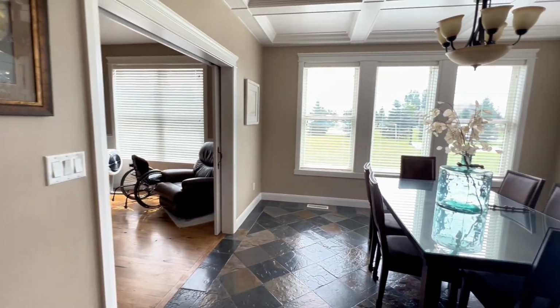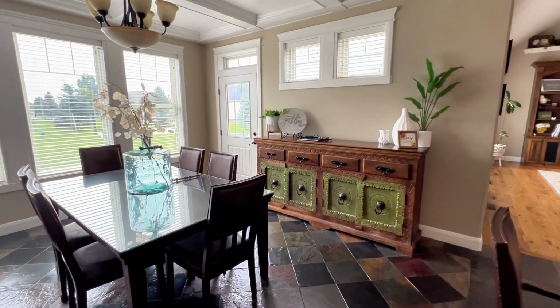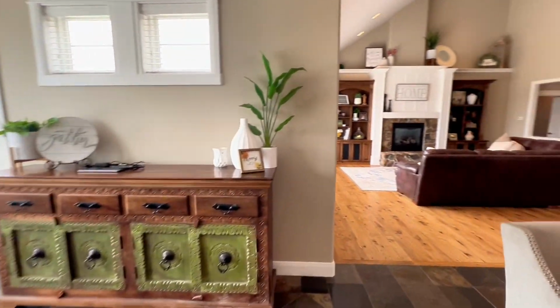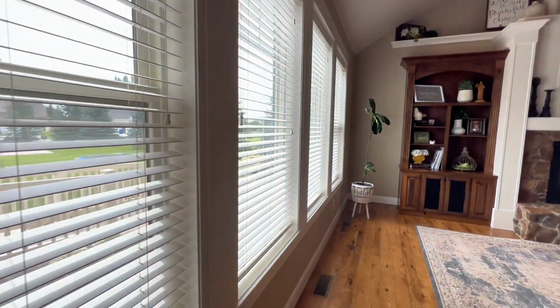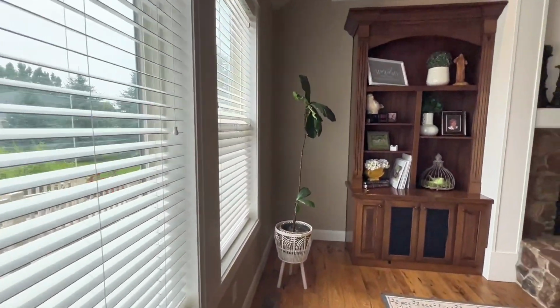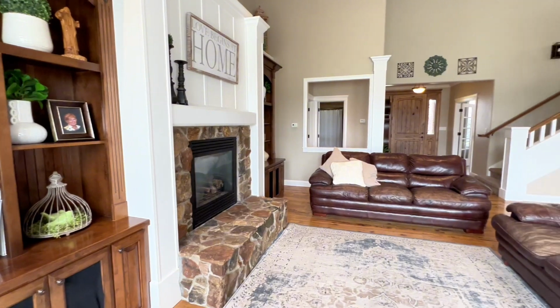Double oven, perfect for the holidays or big families, so you can cook more efficiently. And look how large this dining space is. It actually, I would say that's a 6-foot table and definitely has room for an 8 or even 10-foot table easily. Into the living room, we pass so many beautiful windows.